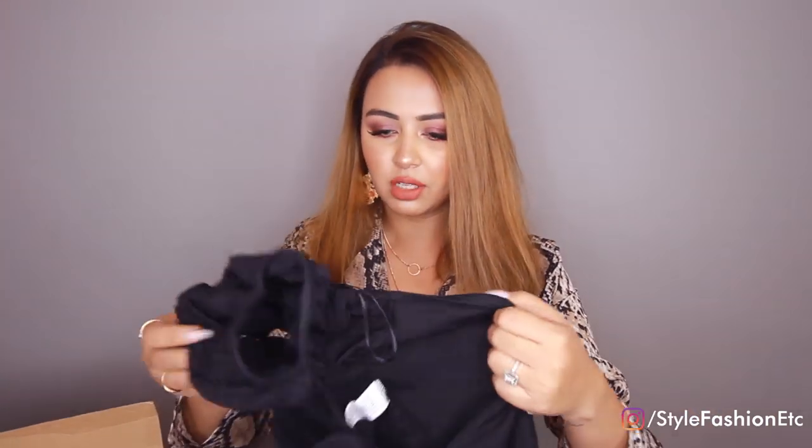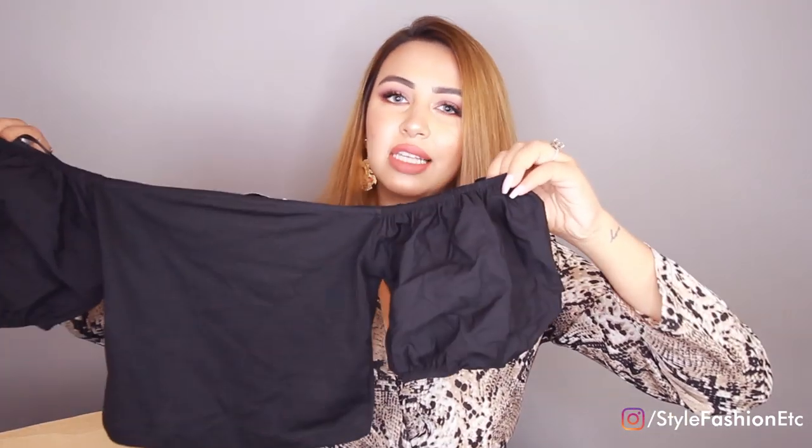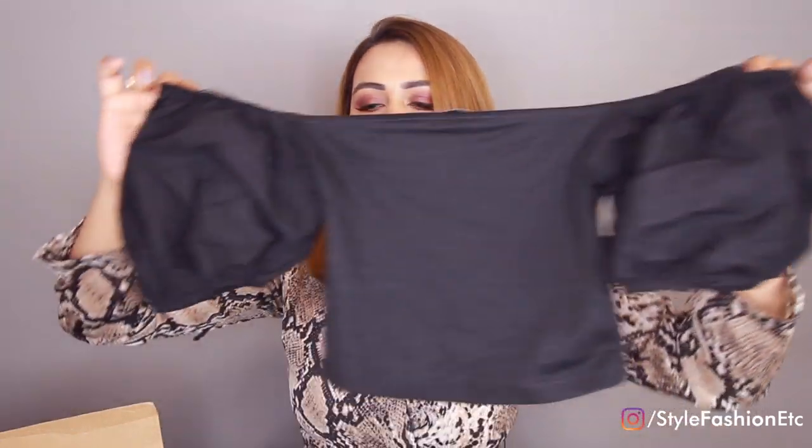Moving on, and we have another black top which is inside out because I wore it for a video. Alright, let's quickly fix that. And this is an off-shoulder top. And look at the sleeves. The bubble sleeves are so cute. And it's a crop top again. And it's really pretty. And that is the only reason I picked it up.